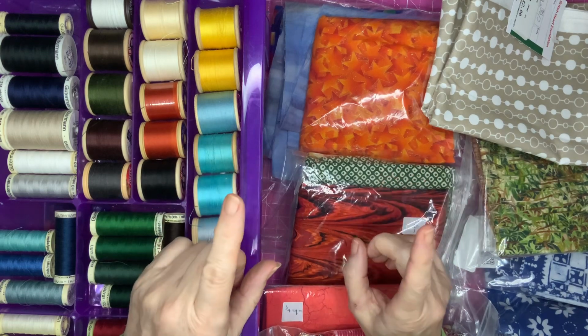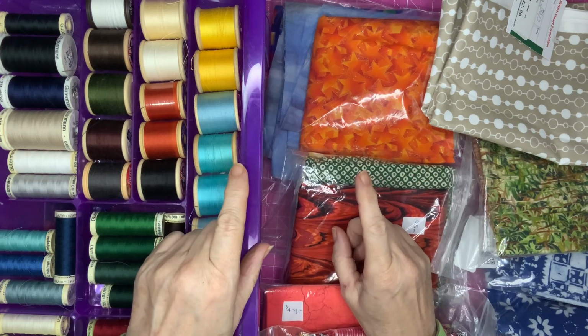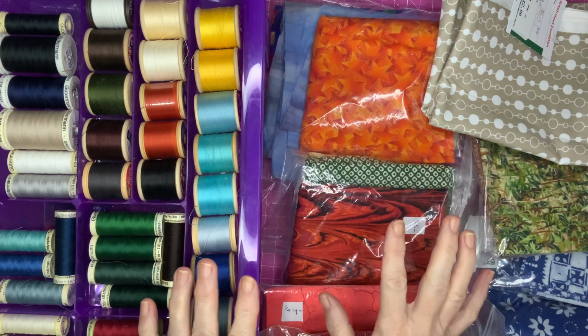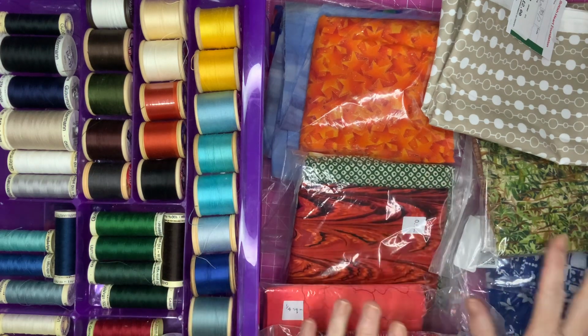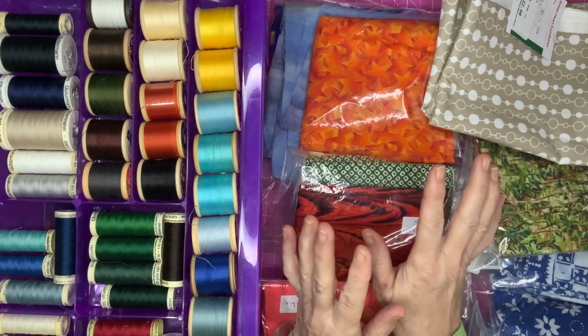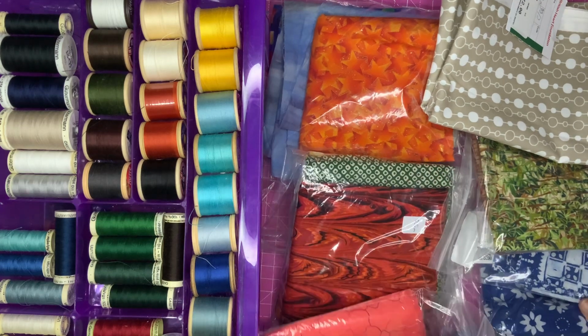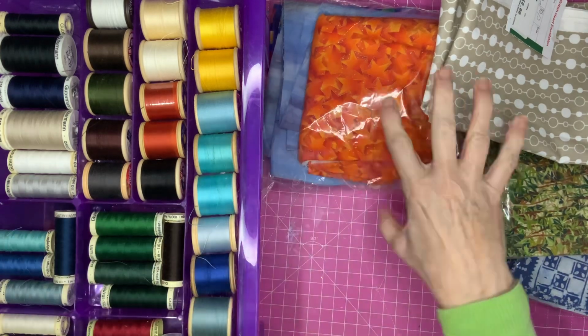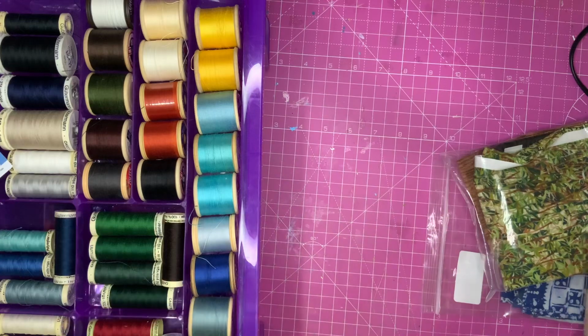I'm going to show you what I've been up to while I've been away and let you know what's going on in the future. So let's have a look at my haul first. I've got lots of things to show you, and if you like fabric, you're going to really love this haul. So I'm going to move all my fabric out of the way, like that. And then we'll have a look.